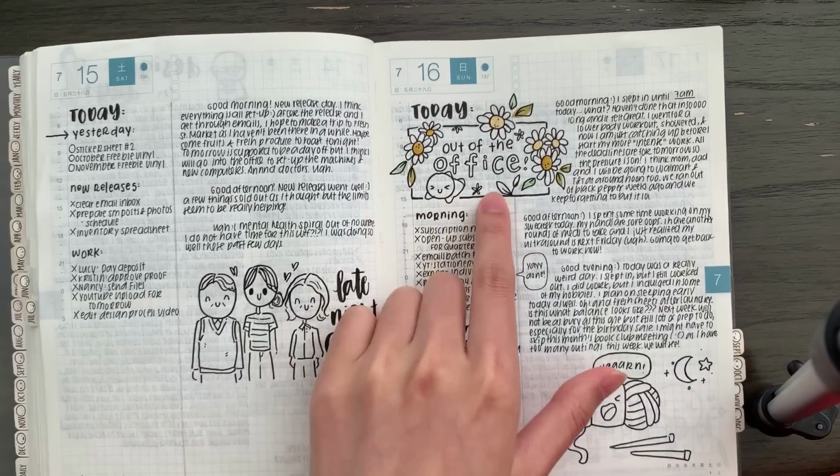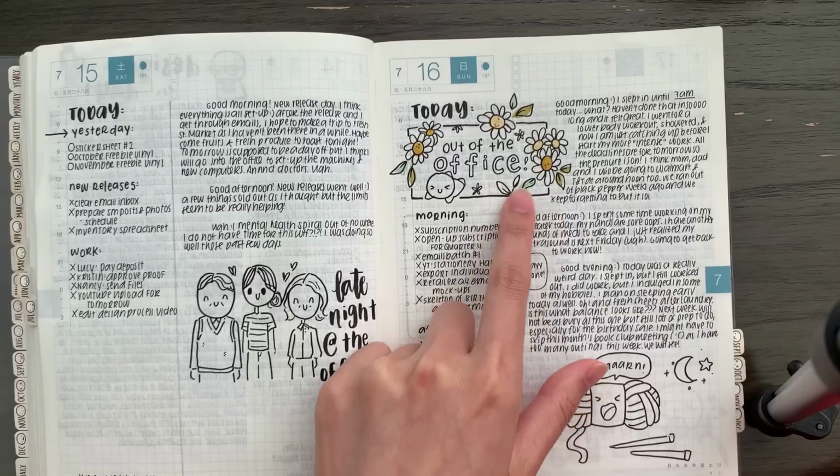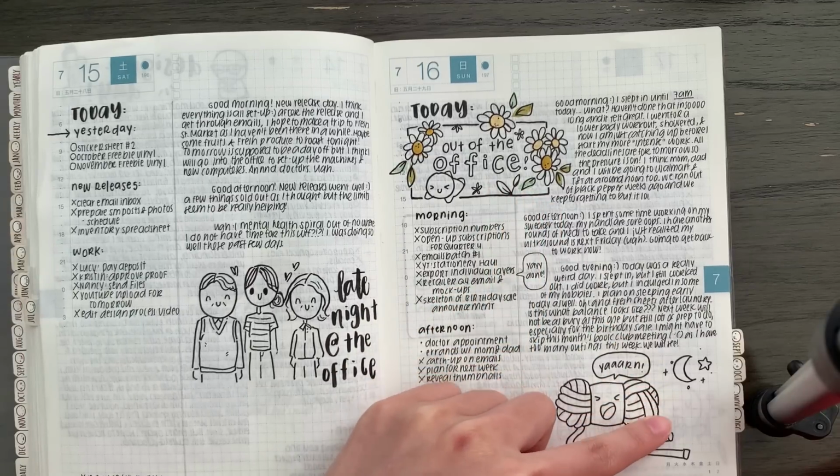On Sunday, it was out of the office for us, so I made this fun daisy doodle, which I really love.